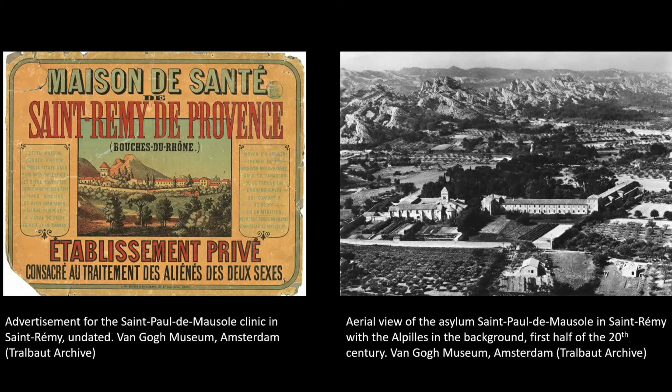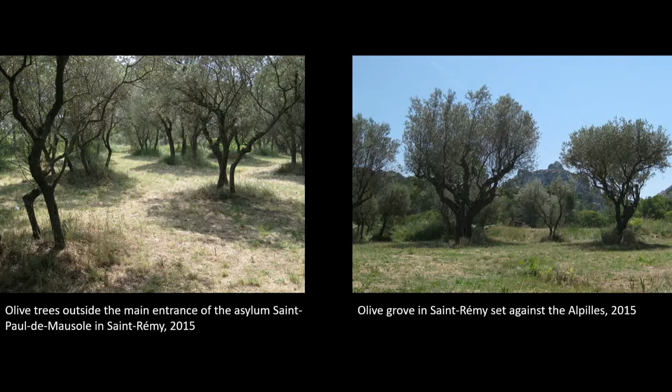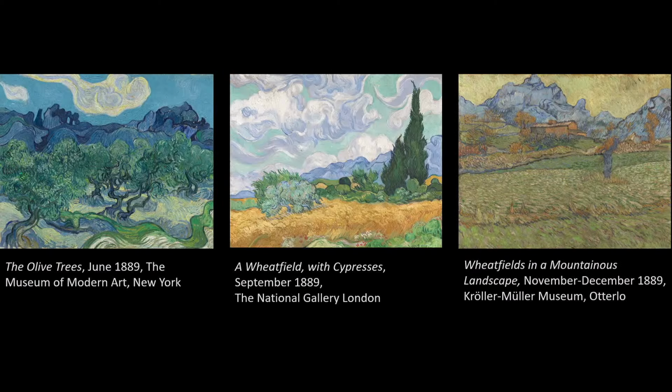Instead, what thrived in the hilly countryside surrounding the asylum were olive trees, both cultivated in rows within groves and growing wild along the rolling foothills of the Alpilles. The olive groves surrounding the asylum were among Van Gogh's first subjects once he received permission to leave the asylum's grounds. But as he spent more time in his new home, he became equally attracted to the dark, flame-like forms of the cypress trees punctuating the arid landscape, as well as the Alpilles, which at first appear as relatively generic backdrops in his paintings before becoming a meaningful subject in its own right.